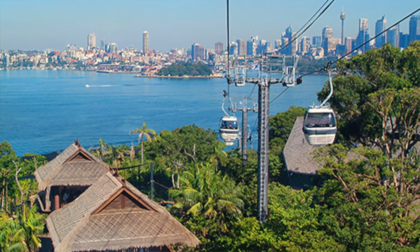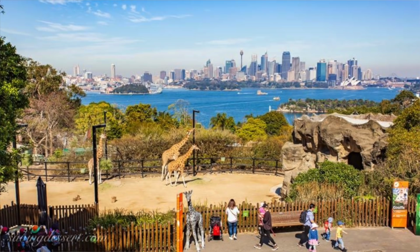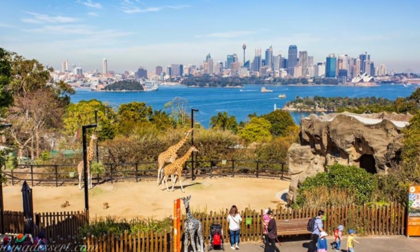You can take the cable car up, and it has amazing views of Sydney, and there's just so many little spots to, obviously, see all the animals, but also check out the Sydney Harbour views. It's so nice. Okay, so those are my recommendations.